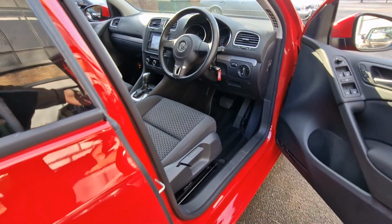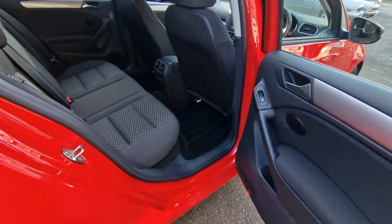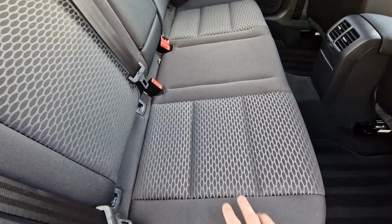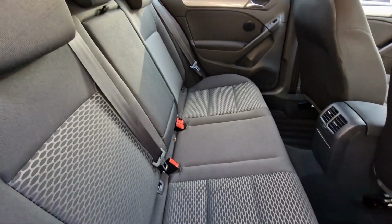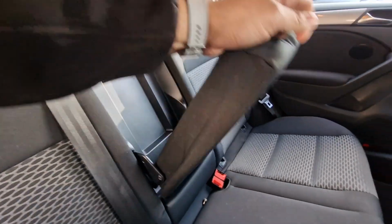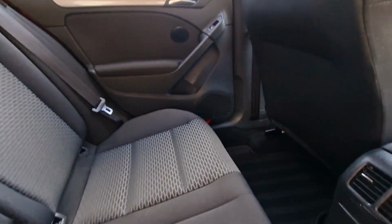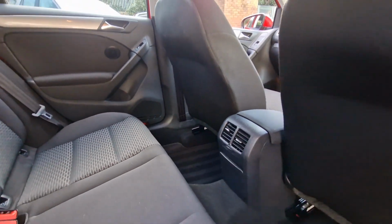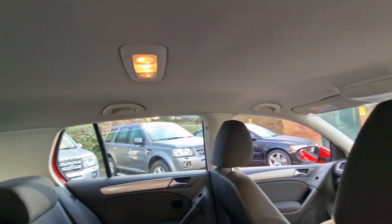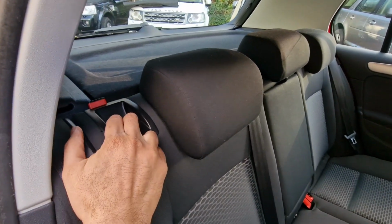And to bring you around the rear passenger seating area, we've got three seats here in the back, ISOFIX on this seat here and on the far side. Should there not be a third person in the middle, you can also pop the armrest down. Good amount of leg room in the back here. Carpet's very nice, neat and tidy. Same with the headlining. And from here, you can also access the back of the car in the boot area.